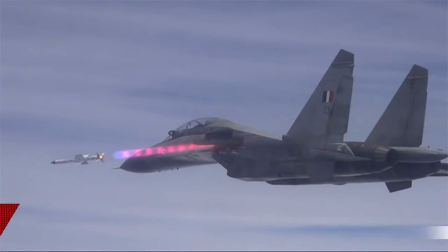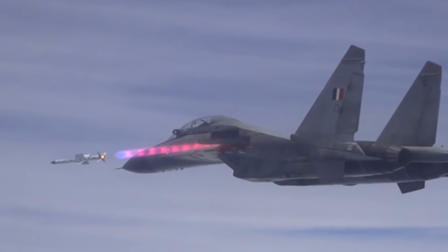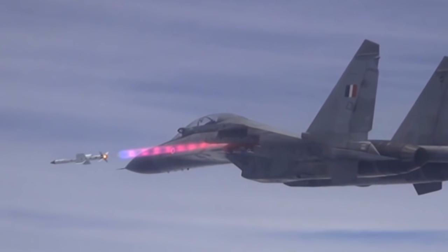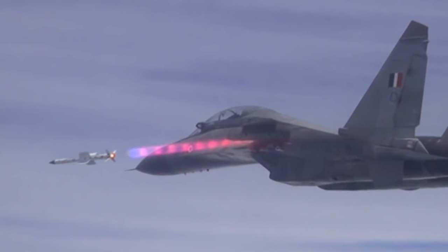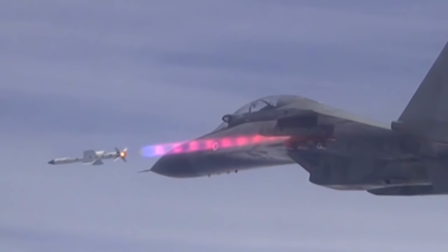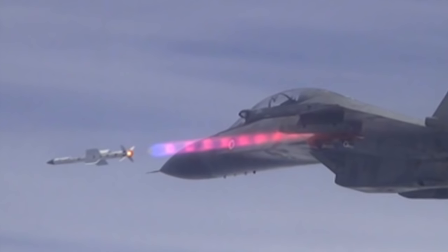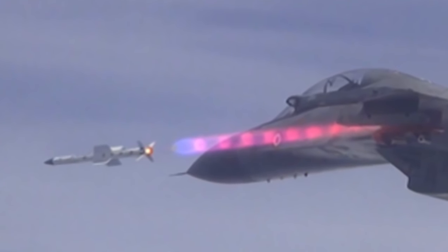Number 2. The missile is a single-stage, solid-fueled system, and will be using a dual-pulse propulsion system instead of thrust propulsion. This is the first time DRDO is using a dual-pulse propulsion system. The missile will initially coast by firing the first pulse. The second pulse will be initiated just before interception of the target, that is the terminal phase. The missile has a range of 100 kilometers to 125 kilometers.